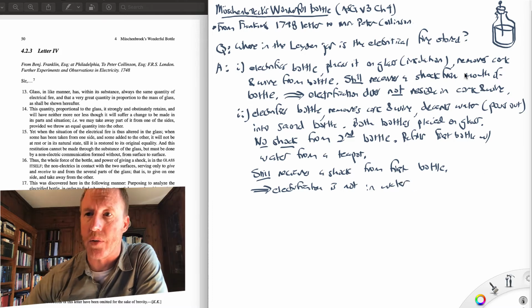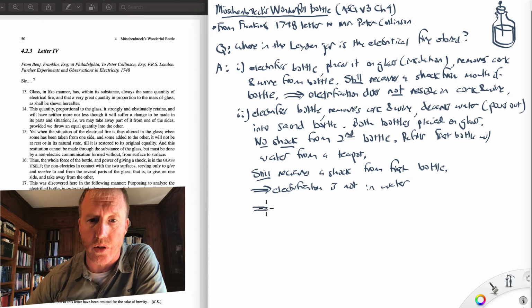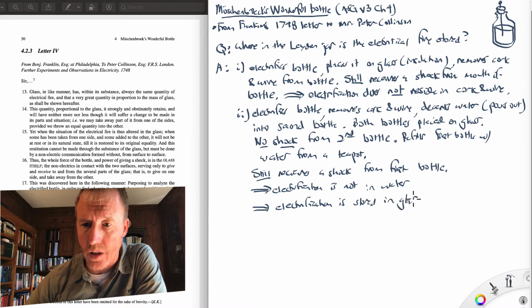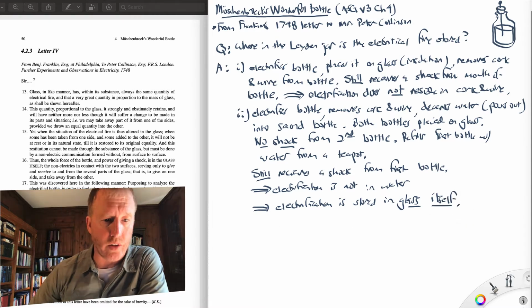And by process of elimination, if it's not in the cork, not in the wire, not in the water, he deduces that the electrification must be stored in the glass itself. In the glass itself. Okay? So this is how he determines this. He does a few more interesting experiments then.